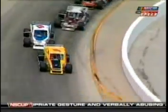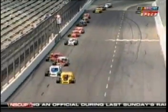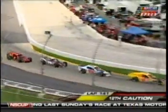Ronnie Silk all over the back of Santos, who's going to try the outside. Ronnie Silk charges into 3 and 4. Can't get by that 4 of Bobby Santos. Santos holds him off for another lap. And the caution comes out once again.